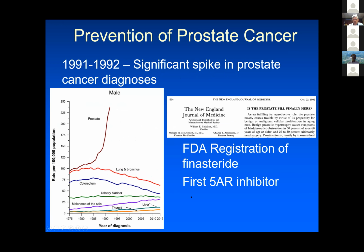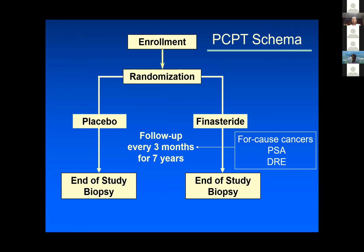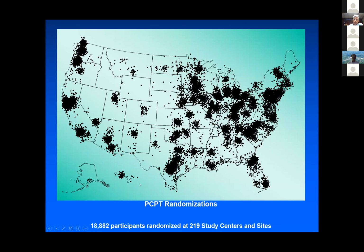What is the other option? Prevention. And as I said, in 1991, 1992, the risk of prostate cancer went up. At that point, the National Cancer Institute realized that we had the option of finasteride. There are several reasons for that. It is possible to prevent prostate cancer with a drug. So we started this study, PCPT, randomized between finasteride and placebo, and after 7 years of using the drug, a biopsy.